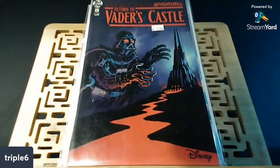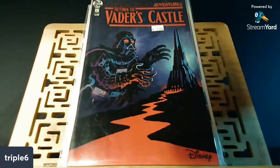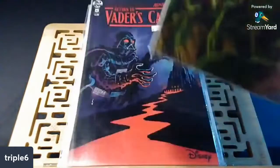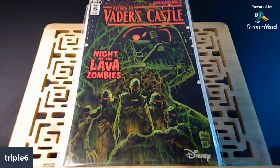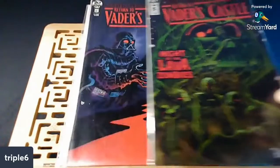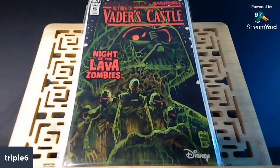We've got Star Wars Adventures, Return to Vader's Castle, number 5. This is an appearance of one of the sisters of the Inquisitors, like the first, second, third sister type things. Just a minor one, I believe. I think I've shown this one before. I can't remember. Anyway, this is cover A. This is cover B. This, by the way, is a Francavilla cover.